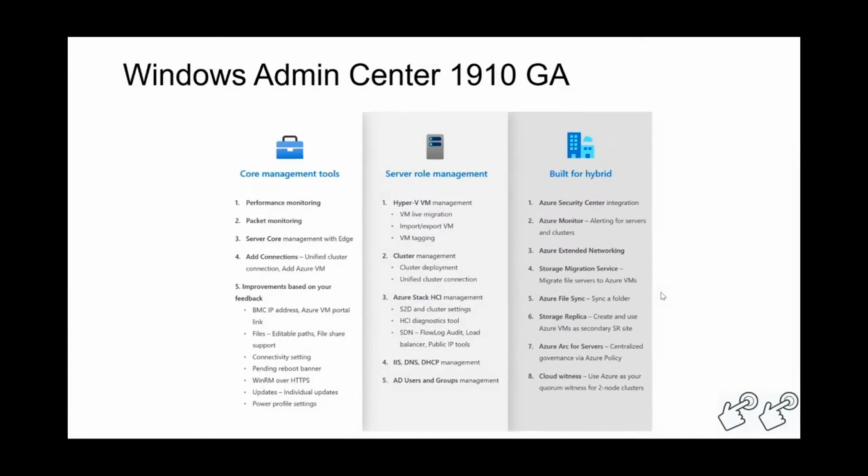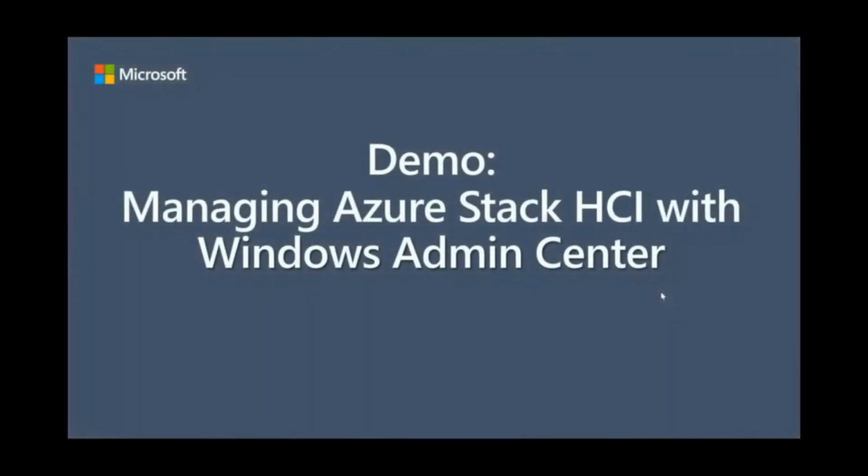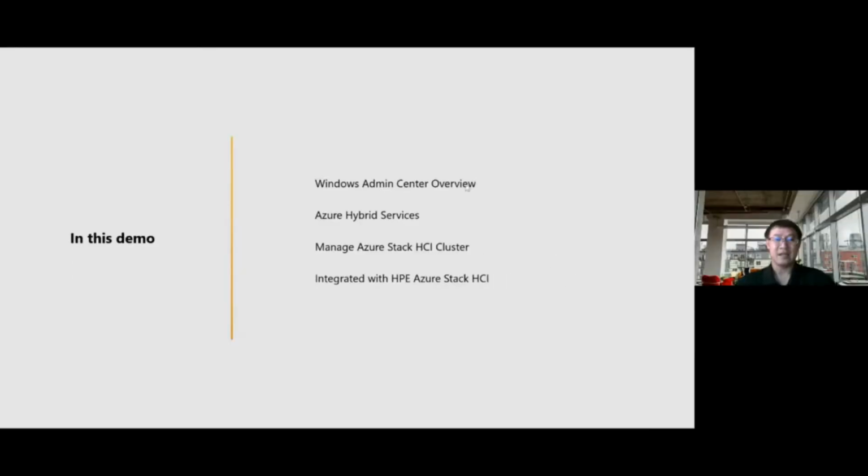Okay, next I will let my counterpart Ty demo how to manage Azure Stack HCI with Windows Admin Center. In this demo, he will talk about the Windows Admin Center overview, Azure hybrid services, managing an Azure Stack HCI cluster, as well as the interesting thing of integrating HPE Azure Stack HCI with this extension. Okay, I'm going to pass this time over to Ty. Okay, Ty, over to you.